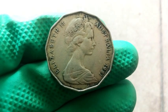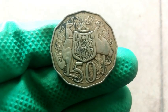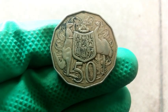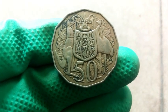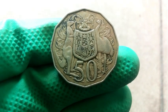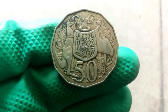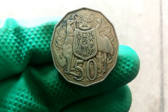Generally speaking, because this coin isn't rare or a special edition, its value in circulated condition is close to its face value, about 50 cents to maybe $1 Australian dollar, that's right. Most circulated 1981 50 cent coins are worth about what they were originally minted for, 50 cents to $1 if you're lucky to sell them to a collector who wants a decent example. But several factors can push that value a bit higher.